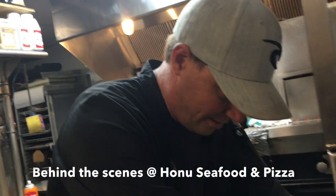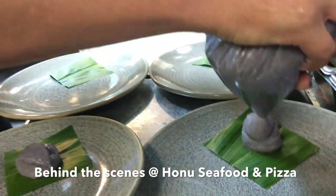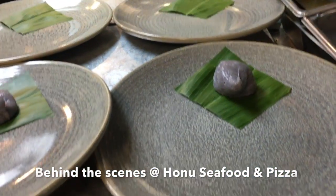So here we got a fresh mountain poi from Honokohau Valley. Uncle Kimo and his son Pono pounded it this morning. This will be for our whole steamed moana kali. Okay, we can start setting. Whole fish, lau lau.